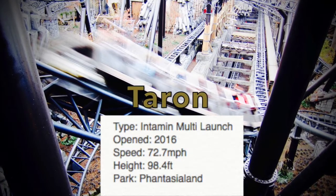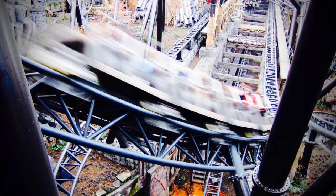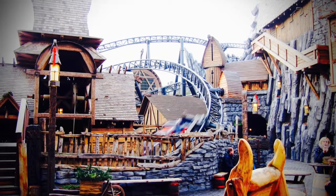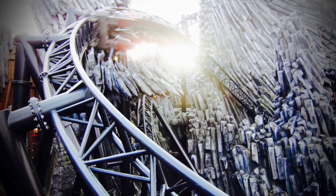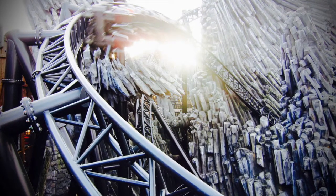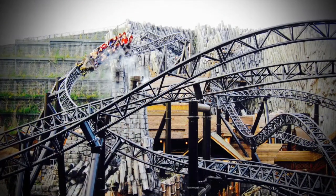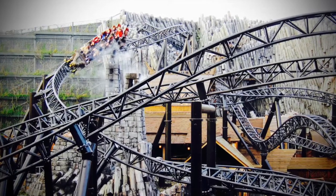In at number 9 we have Taron from Phantasialand in Germany. This ride is just so good. It's a launch multi-coaster and it has just wonderful airtime the whole way through. It weaves in and out of the scenery and the rock work that they used, and the second launch is so good. Especially if you ride this coaster at night time, there is lighting on the second launch which just makes it that extra little bit better, especially with the waterfall as well and all the other things that the ride does. It is a great ride and I strongly suggest you go and ride it.